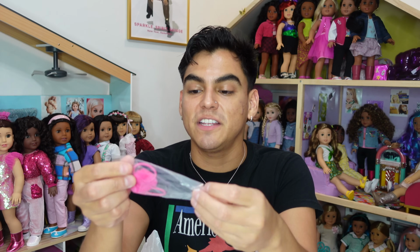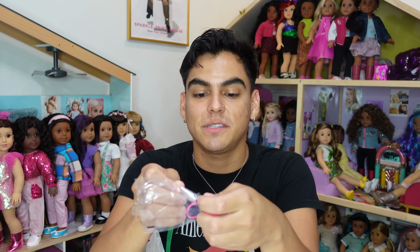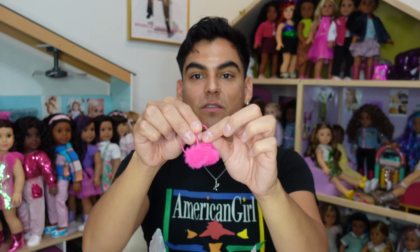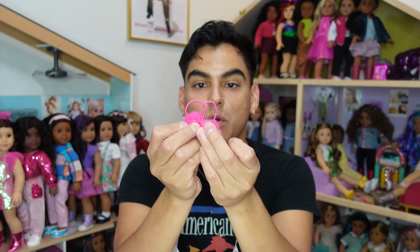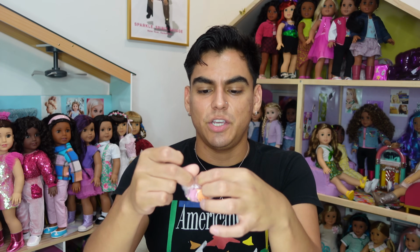Oh my god, if I have best friend dolls, I can literally have them match with these little pom-poms. So cute. Little pink fuzzy with little scrunchy ends. So cute. So adorable. Oh, we have some star clips. This is new. The other ones didn't come with star clips.